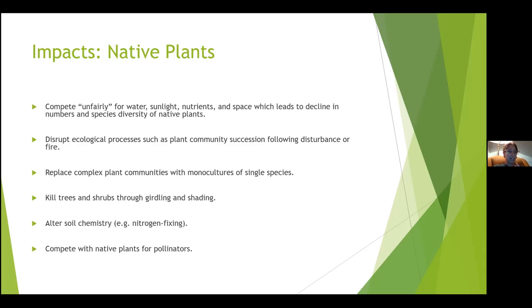They replace complex plant communities with monocultures. That's often how you'll see an invaded area. There is a diversity of invasive plants in the Piedmont region, which is a shame, but often when you see a heavily invaded area, you notice that there is one plant that has just totally taken over a site with a monoculture of a single species. A lot of the invasive plants in the area will kill trees and shrubs through girdling, like literally strangling a tree to death, and then also through shading, just coming up into a tree and completely shading it out so that that tree then can't get any sunlight.